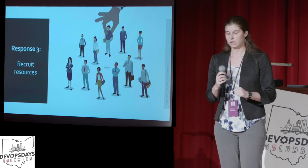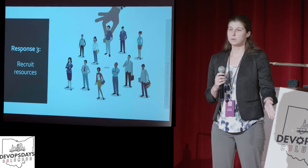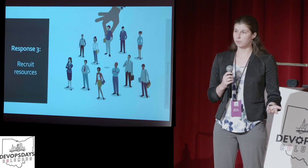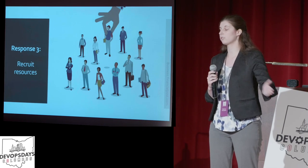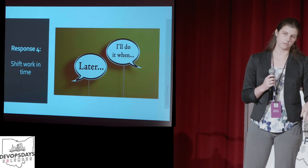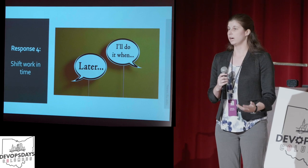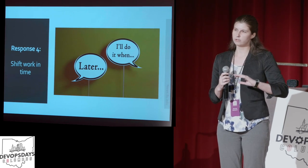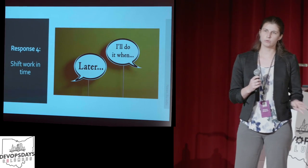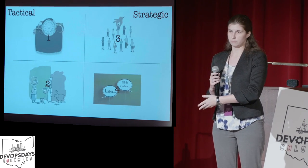Third response is recruiting resources. We can see this in terms of spinning up new virtual boxes or opening up new connections. People often do this by recruiting new expertise into the situation to ask for help. And then the last response is shifting work and time. We see this in asynchronous threading or even timeouts, where you're pushing the current demands into a future state that you can handle. So these four types of responses are seen both in people and in technology.